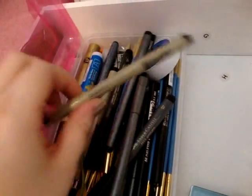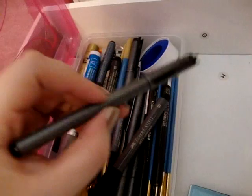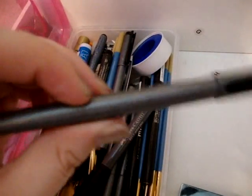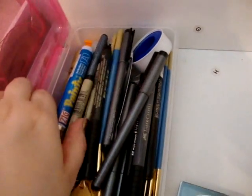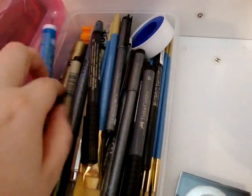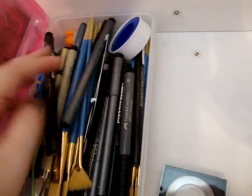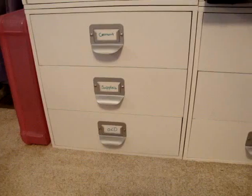They were really cheap. Microns, old Copic multi-liners. These are so old that the name has faded off of them. They still work, so that's good. Paint pens, extra blades for my paper cutter, you know, stuff like that. Nothing too spectacular, but yeah.